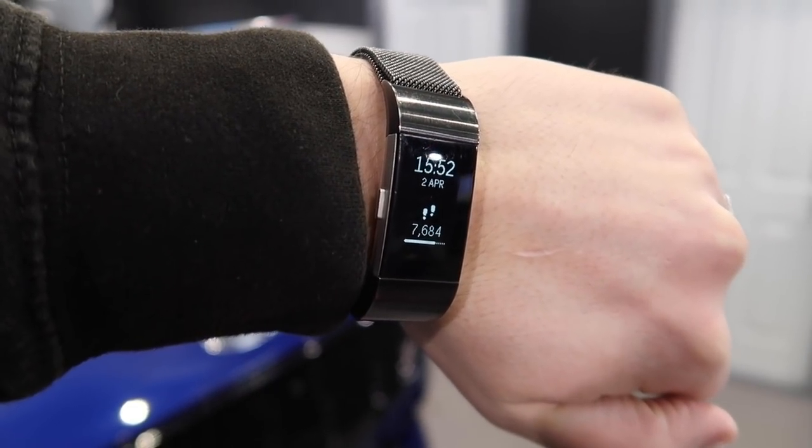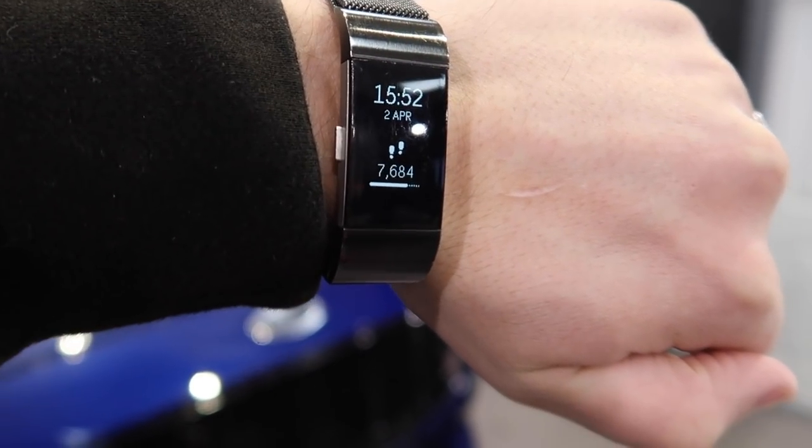Time is now 15:52. Oh, my steps are poor today. What's going up in the bay?